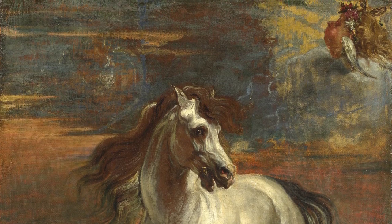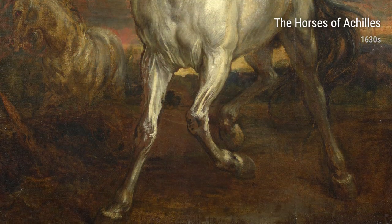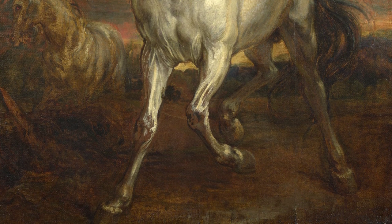In his later years, Van Dyck traveled extensively throughout Europe, immersing himself in different cultures and artistic styles. These journeys broadened his horizons and allowed him to refine his techniques. His encounters with influential artists and patrons further shaped his artistic vision.